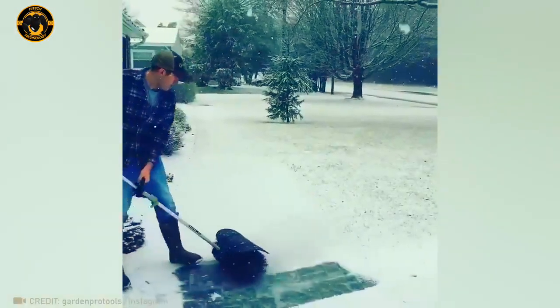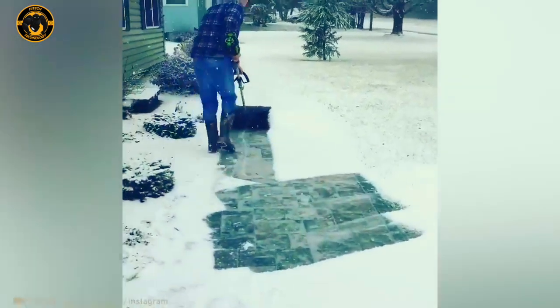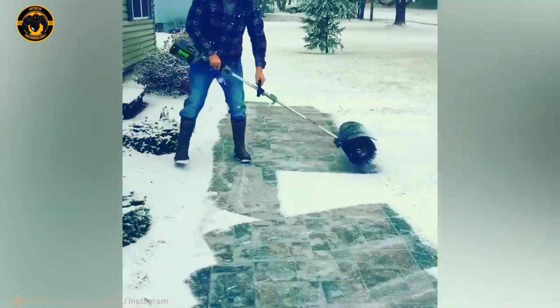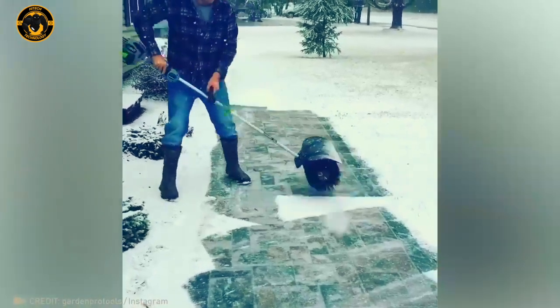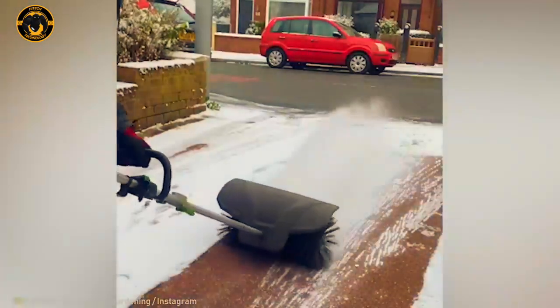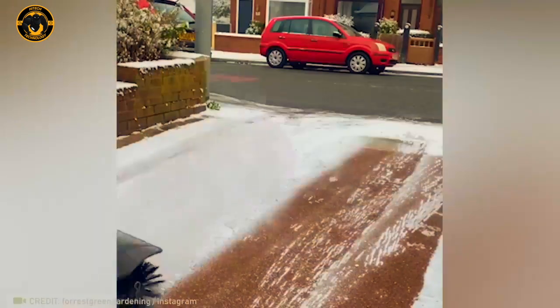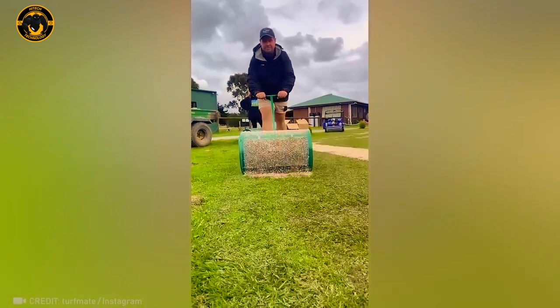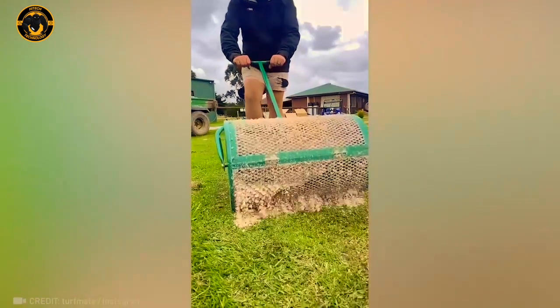Clearing snow in a flash without lifting a shovel? Count me in, please. I was completely in the dark about the mesmerizing allure of these soil-spreading machines.